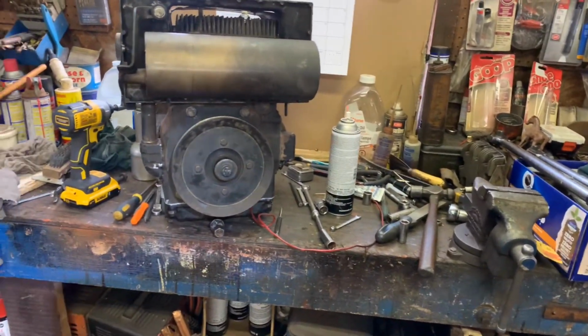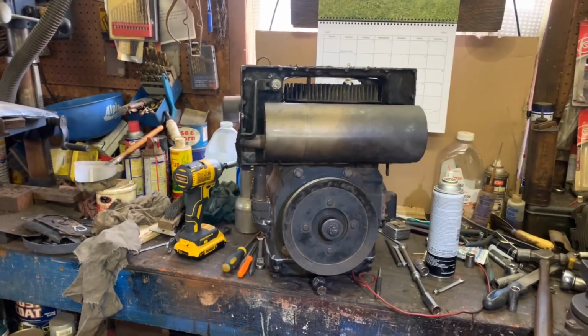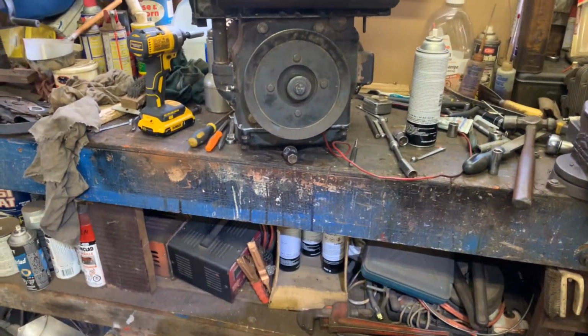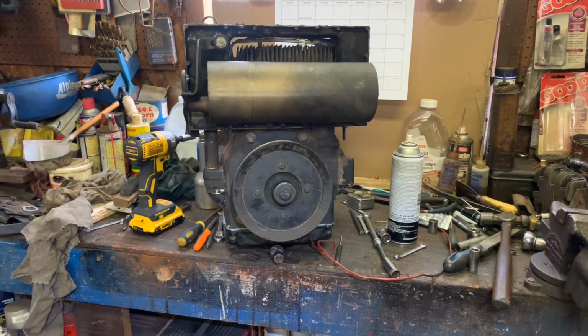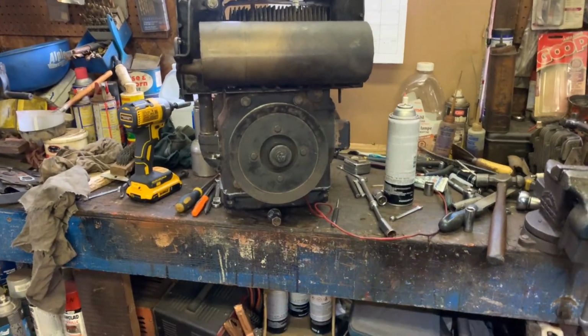Yeah, in order to get the gas tank and the battery on, you've only got to put the engine mounts on the bottom of that engine yet too, and figure out a way to secure it to the bench, because you don't want that thing running with no security to the bench.